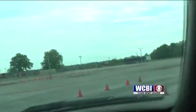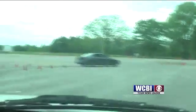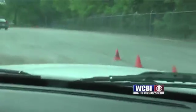as far as doing some higher speed turns. We do a lot of slower speed stuff. We do some 90-degree turns to where they have to come to almost a complete stop. We do some avoidance drills. We do lane changes. We do turnarounds.